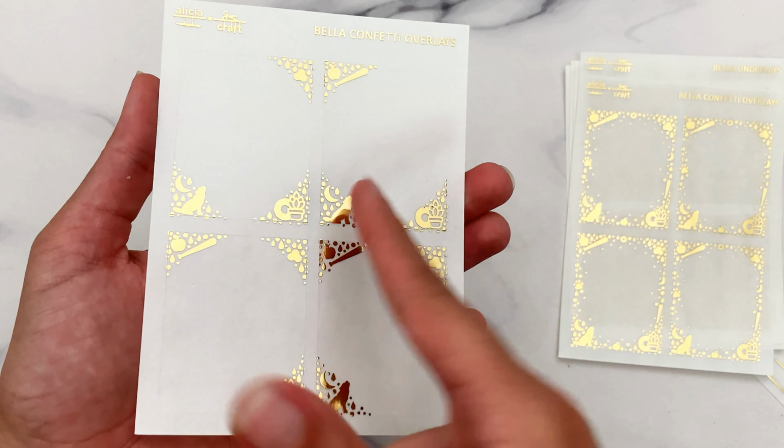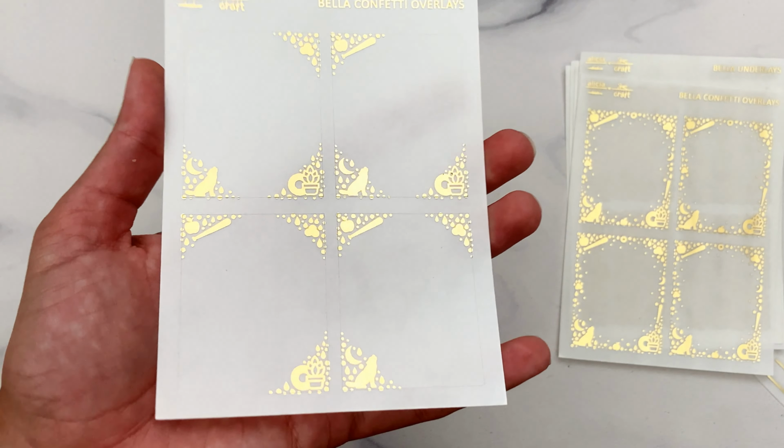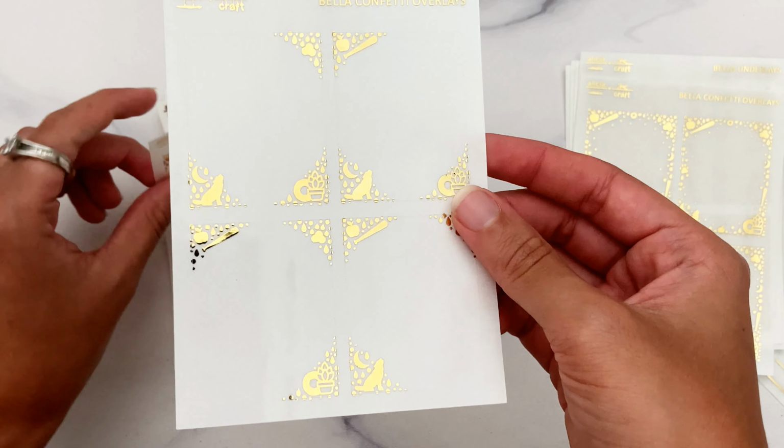So that is the full version, and then we have the medium confetti, which is available in the four corner, and then this is the three corner, just to show you. Each one of the four corners is missing, so if you have clip art on a full box in a corner that you don't want to cover up, you can grab this sheet for that purpose.